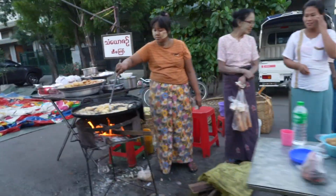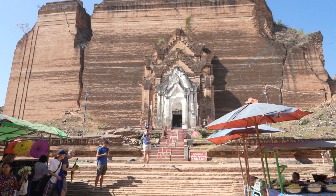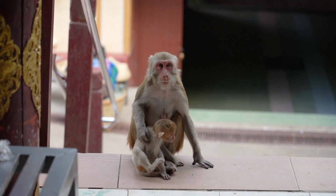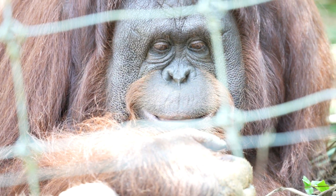From Mandalay to Bagan, this has been one of the most impressive adventures to date. Myanmar is full of colour and detail wherever you look. Not many people choose to visit this place, which makes you feel like you've really discovered something. Next time, I'll be visiting Penang and Kuala Lumpur in Malaysia.